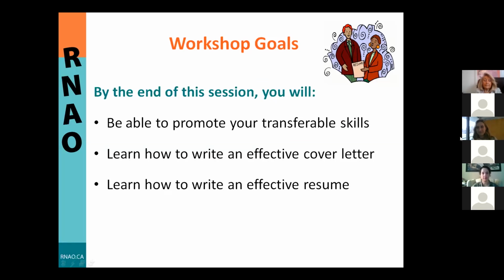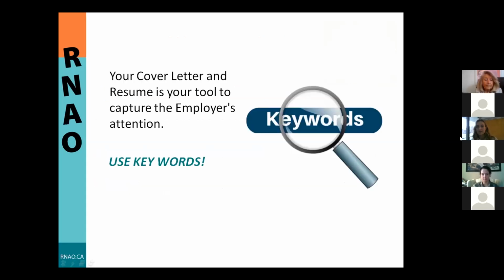In terms of workshop goals, by the end of the session, you'll be able to promote your transferable skills, learn how to write an effective cover letter, and learn how to write an effective resume. Your cover letter and resume are your tools to capture the employer's attention. Like Robert Mahan said, in terms of technology and in terms of the system at RNCareers, you have to use keywords.